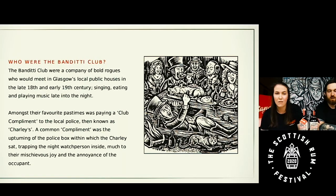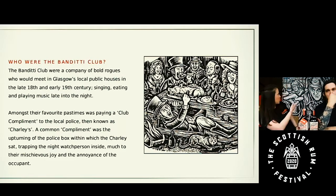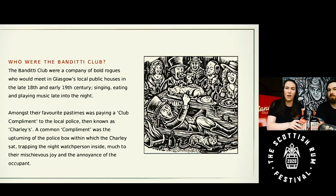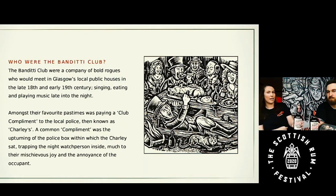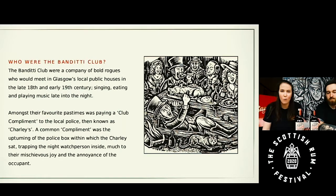So I think that makes way for all the branding. I know you guys don't have the bottle, but the bottle has basically what the branding is behind us. It's just showcasing the cheeky, mischievous, almost devilish, if you like, Banditti Club. And it's just a great story. It goes really well for Banditti branding.